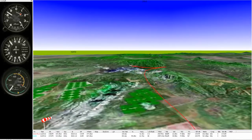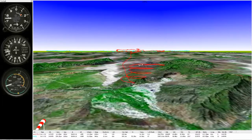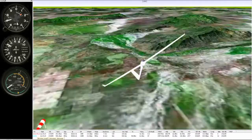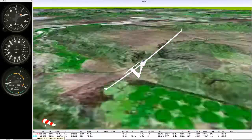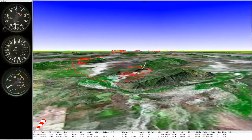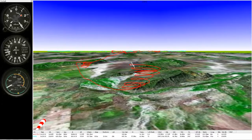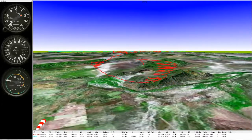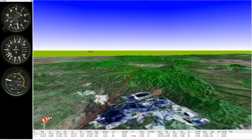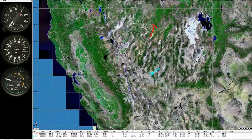You can see the circle fields to the bottom left. Use those fields as alternates if I need to land. But at this point I have plenty of airports within range. 16,500, almost 17,000 there. So easily could make it to Elko at this point.